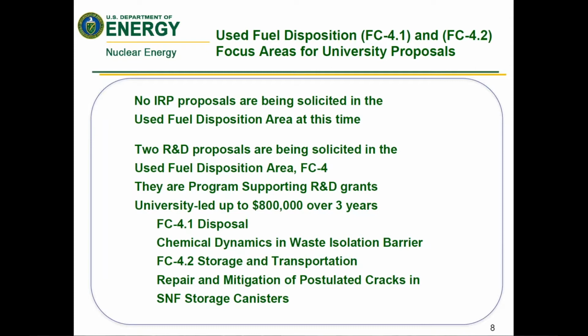For FC 4.1, is there any interest in repair of uncanistered spent nuclear fuel? For example, spent nuclear fuel in dual-purpose casks. The word repair confused me there. Can you read it again for me? Is there any interest in repair of uncanistered spent nuclear fuel, i.e. spent nuclear fuel in dual-purpose casks?